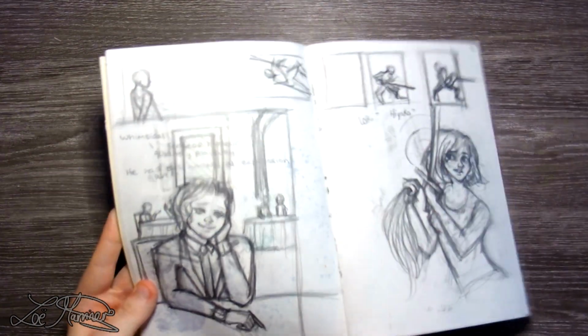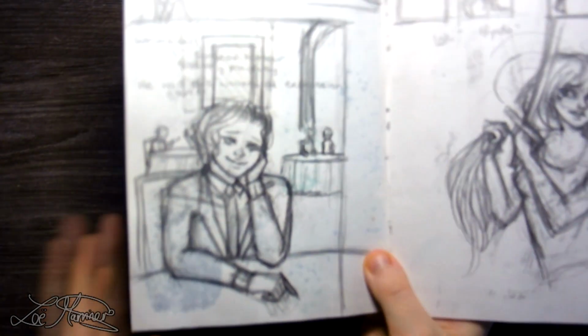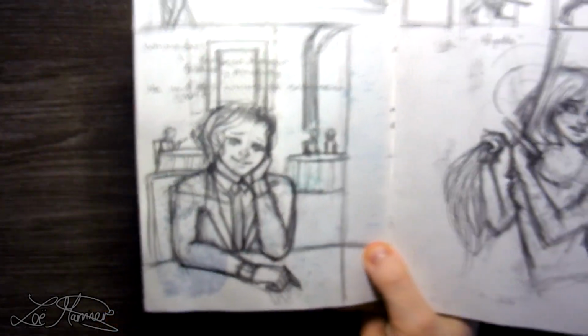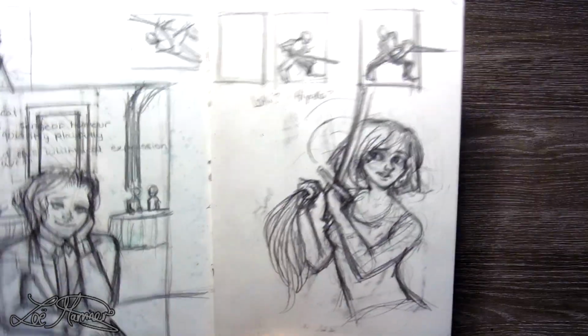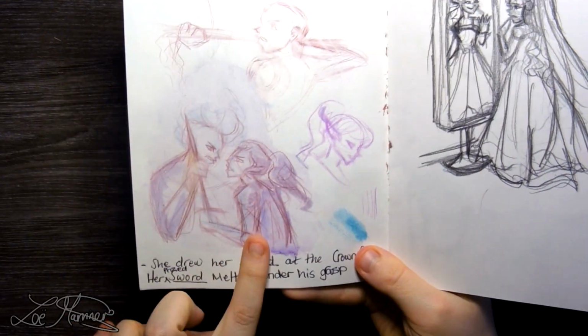So day 2 was whimsical. This one really could have been anything, but I wanted a really cute vibe for this, and the final piece actually looks like the sketch in this one, so I didn't really change too much. Obviously I redrew it for my sketchbook. Day 3 was sword. I chose this composition. Then we have Loki and river.